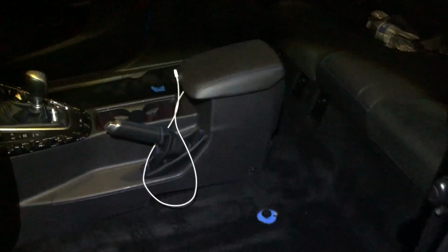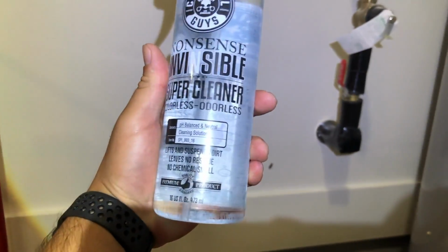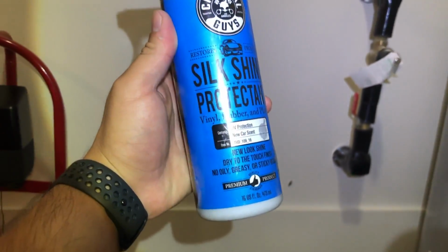I just gotta put the dressing on this black plastic trim that the seat kind of gets in the way of. Nonsense Invisible Super Cleaner. It's colorless and odorless. And what I'm gonna be using on the interior, as you can see, I haven't even opened it yet, is Silk Shine Protectant. As you can see, it's for vinyl, rubber, and plastics. And I'm just gonna be using these microfiber foam pads. I've been wanting to get the thin microfiber pads, but for now, this will do.